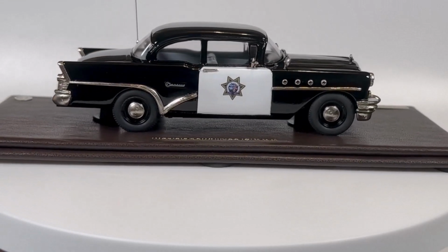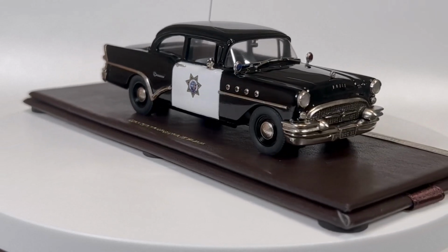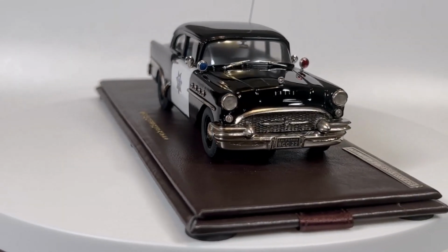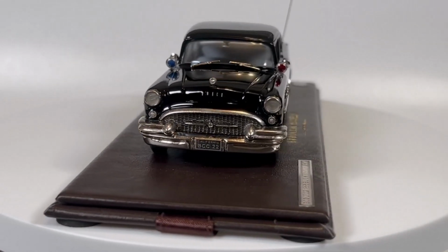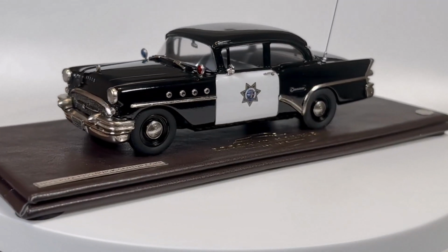So I love the model. I love the fact that it's exclusive. They only made somewhere around 130 or so. The cost of the model is 180 pounds. That works out to about $215 or so, plus shipping.